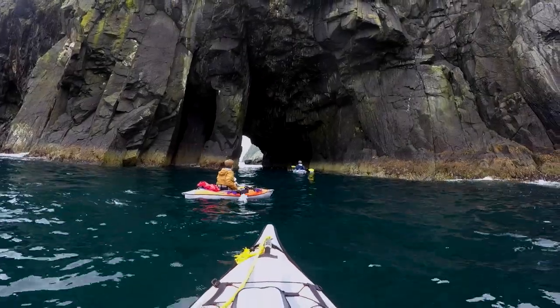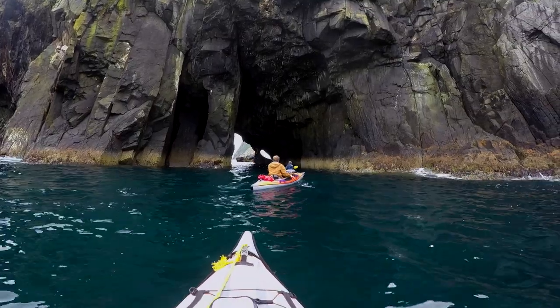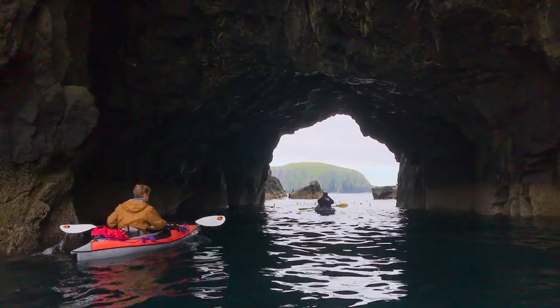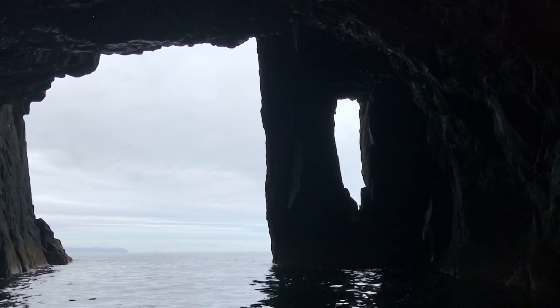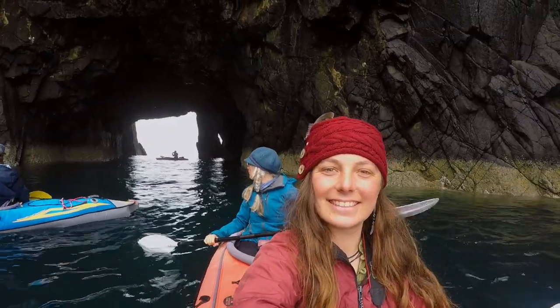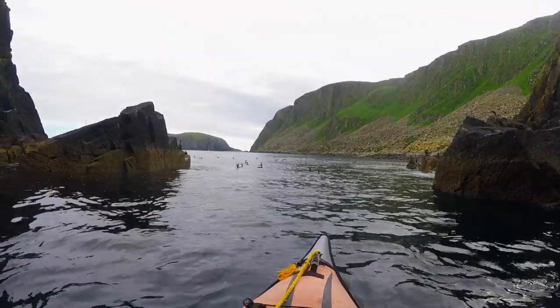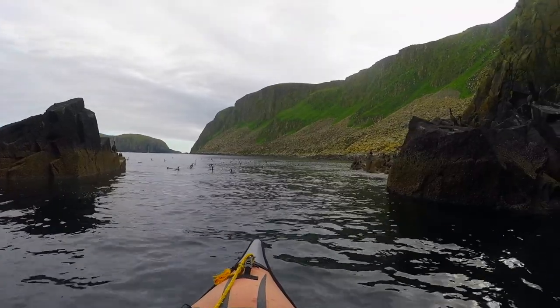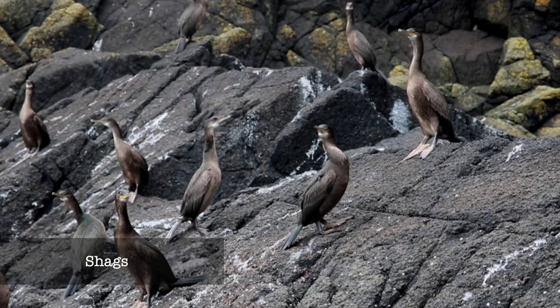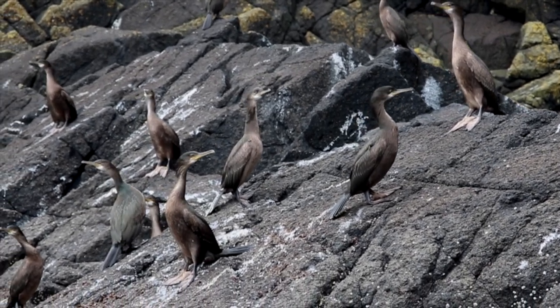Just north of our anchorage is a beautiful archway that we paddled through at high tide. It felt like a gateway to a prehistoric world. Around the entrance was a huge colony of shags. Shags are similar to cormorants but slightly smaller, and they also come to the Shiants to breed.